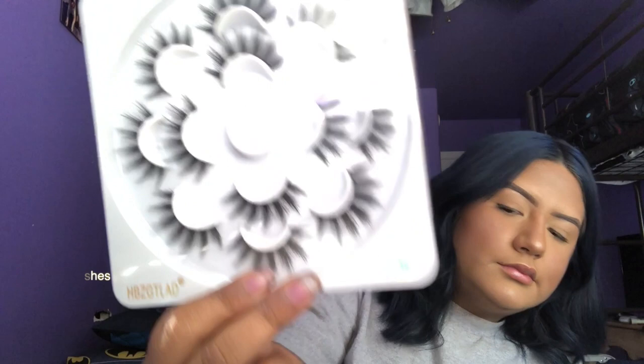So the last lashes that I'm gonna be trying on are the 3D T15s. Look like that. And these ones are gonna be what I'm wearing today. So okay, since these ones are the ones that I'm gonna be using, I'm gonna do a little how to apply lashes.